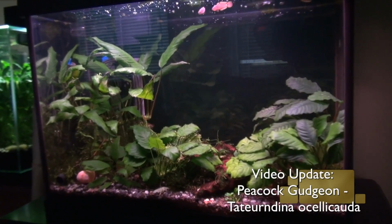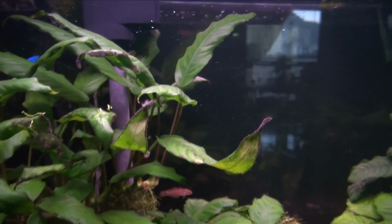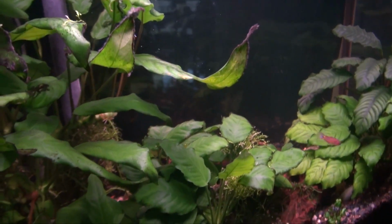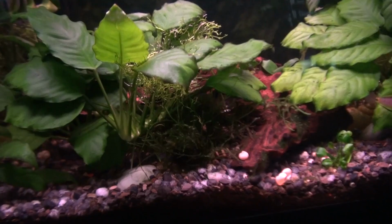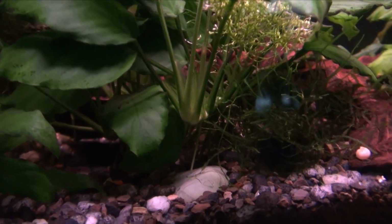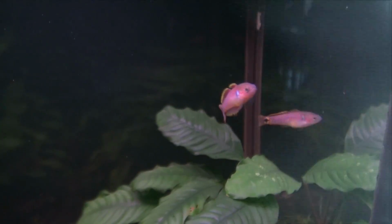Alright, so I guess the first aquarium I have to talk about is my 12-gallon, where my peacock gudgeons are doing very well. You may notice some odd things shoved in between the Anubis. I bought a whole bunch of Riccia, and I floated it on top of the aquarium, and then it ended up blowing into the Anubis. So that's the weird plants shoved in between things there. It's spread throughout all the aquariums.